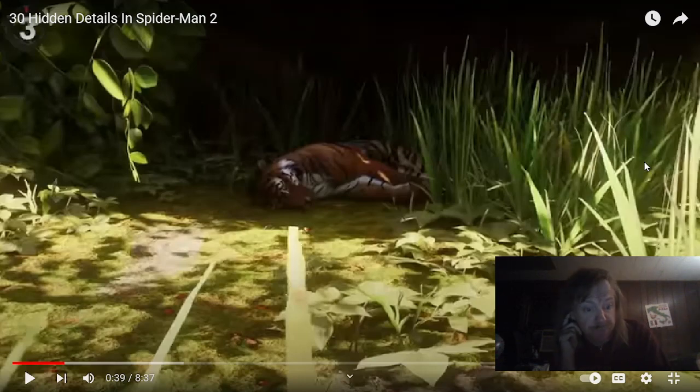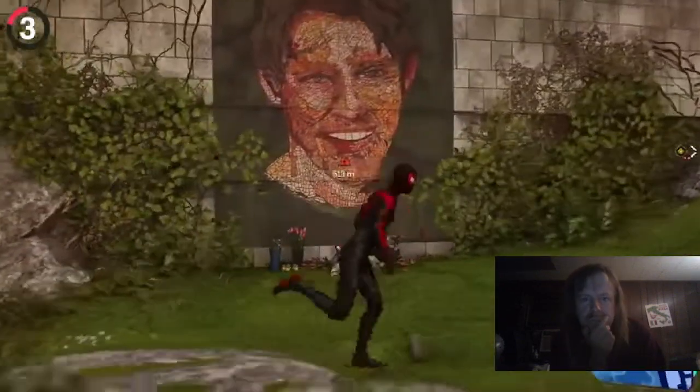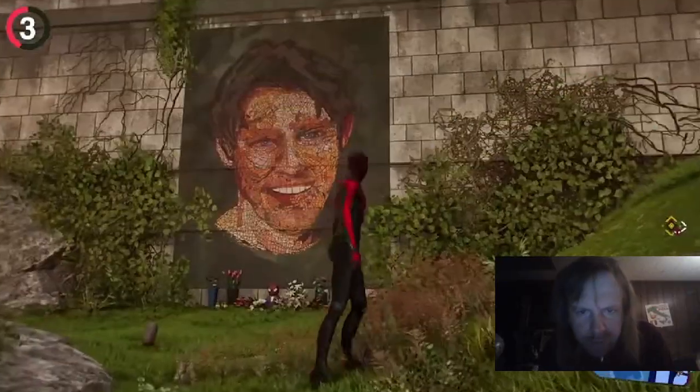So let's keep going. Details are even more heartwarming. Okay. In the southeast corner of Central Park, you can find a mural that's covered in flowers alongside this Spider-Man plush. Okay. The man in the artwork is actually a real person, Craig Goodman, a technical artist for Insomniac Games.